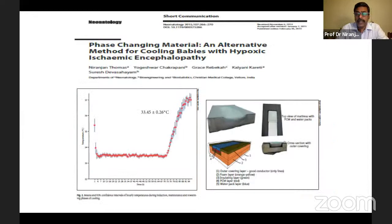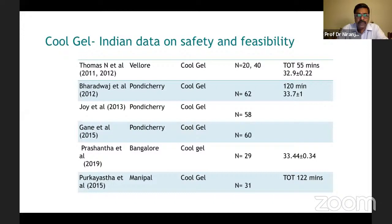The other option: when we started using cool gel packs, we found that it was quite labor intensive. Every 2 to 3 hours, the nurses had to change the cool gel packs. Quite often when you change to a new pack, the temperature dropped suddenly. And it was not as easy as we wanted it to be. So that's when we started looking at other alternatives. We came across a study.